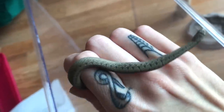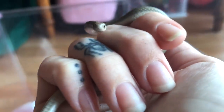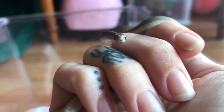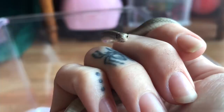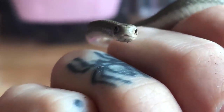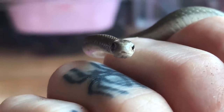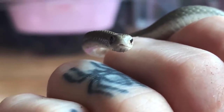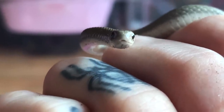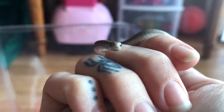Currently, I am housing it in an extra large critter keeper on paper towels. I'm only doing this temporarily to monitor it since it was wild. I wanted to make sure it doesn't have any parasites or mites or anything like that. But don't worry, because I will be putting its permanent enclosure together soon, which will consist mostly of eco earth, moss, cork, and a lot of substrate to bury themselves in.